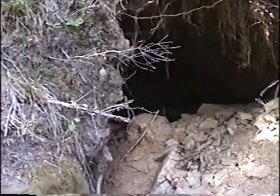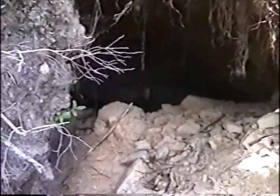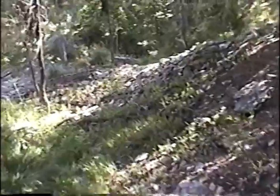Workings of the North Star Mine. You can see the little adit here. I don't know how far in it goes. Can't see over the top. I'll put her up there. Maybe we can see. Goes in a ways. And we come down here to the dump.